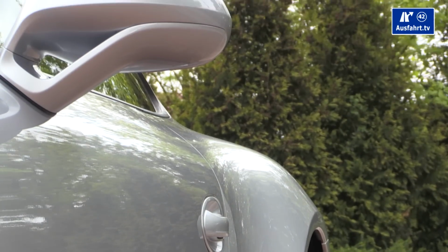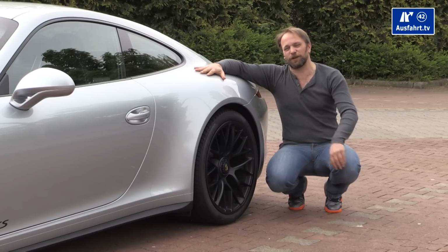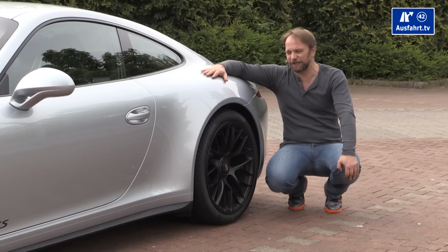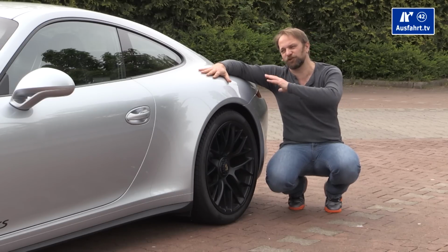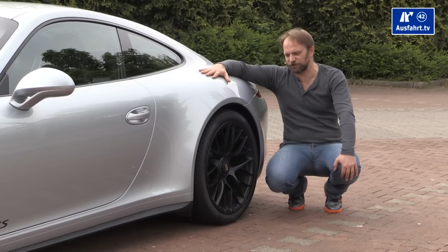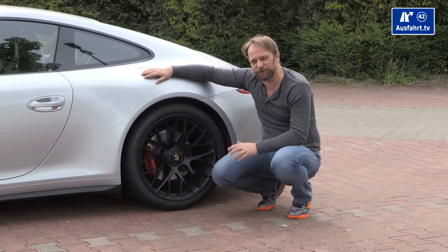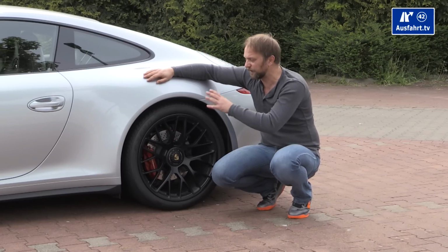Porsche fans know that the GTS comes with a wide body chassis, so it sticks out 4.4 centimeters wider than the regular Carrera models. Actually, only the Carrera 4, the all-wheel drive Carreras, were supposed to have the wide body, and even the GTS with rear-wheel drive comes with a wide body chassis now, and I think it's the most beautiful one that Porsche has built off the Porsche 991. Just so you get an idea, we have Pirelli P Zero, the high performance tires of Pirelli, on this car. In the front 245, in the back 305.